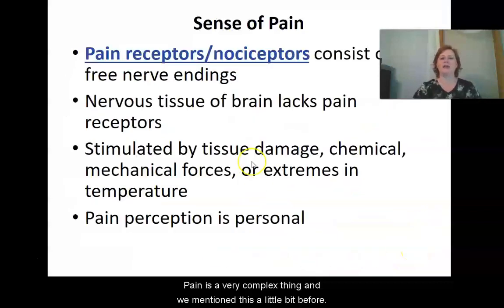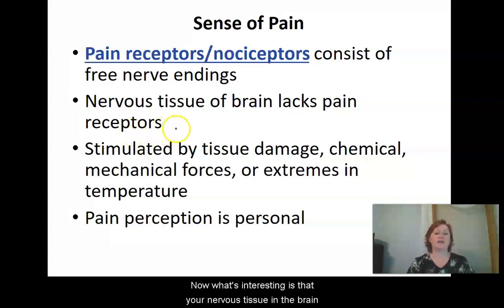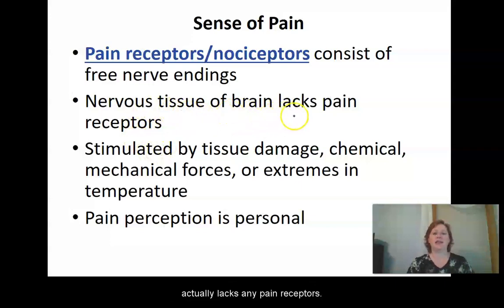Now, pain is a very complex thing, and we mentioned this a little bit before. It's due to these nociceptors that we learned about in the skin that have these kind of free nerve endings. Now, what's interesting is that your nervous tissue actually lacks any pain receptors.